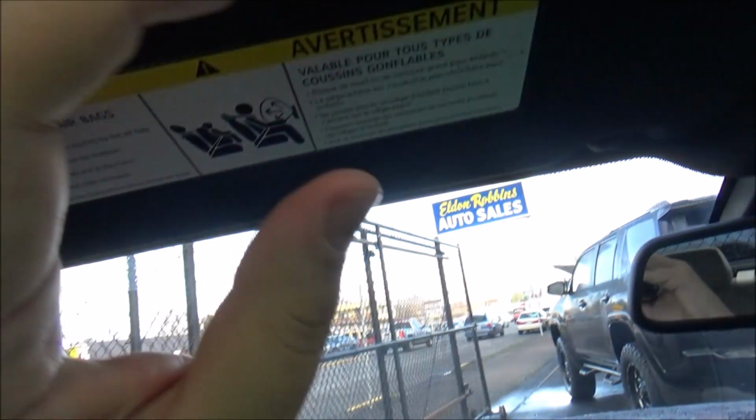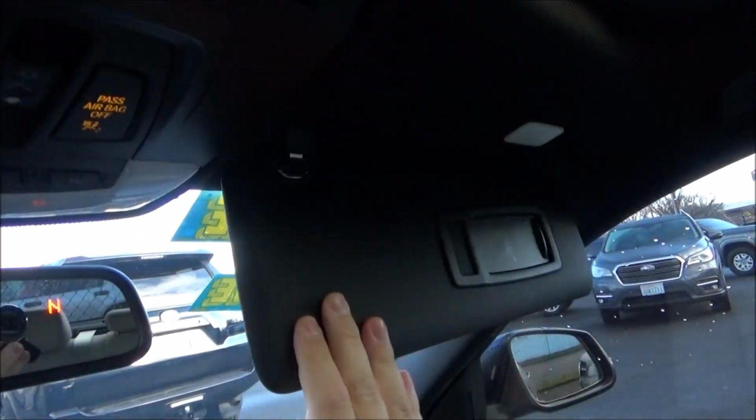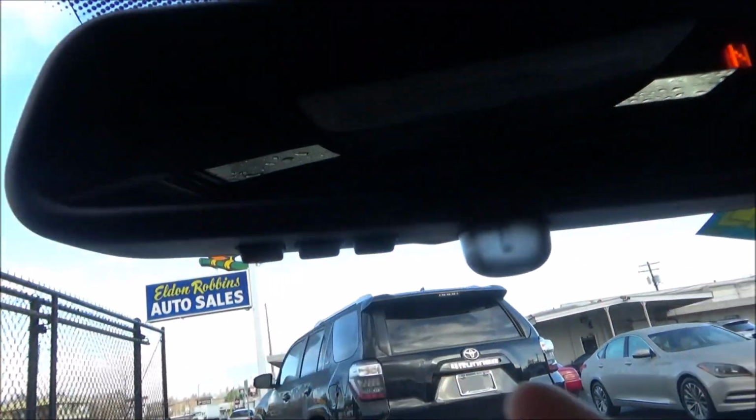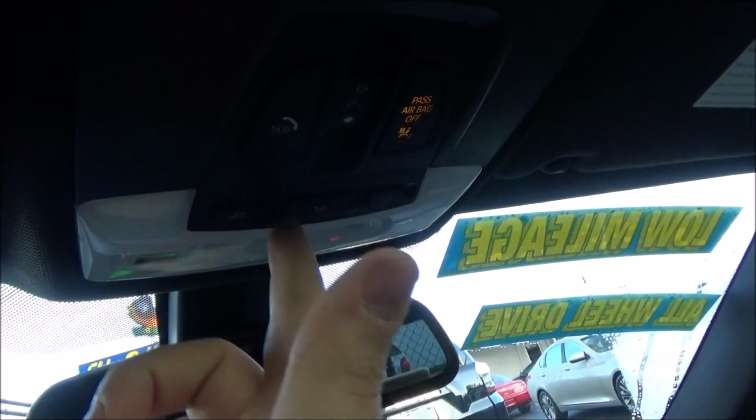Grab handles at all 4 corners. Both sun visors have vanity mirrors, lights, and card holders. Auto-dimming rear view with a compass, garage home link. On the overhead console, got your overhead lighting, roadside assistance, passenger airbag indicator, and your power sunroof controls.